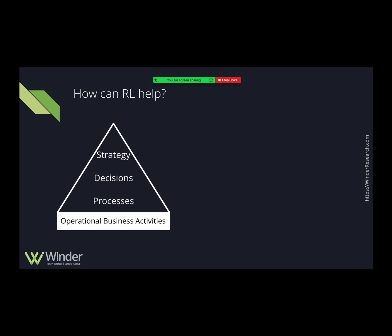So when I think of businesses in general, there are three kind of distinct actions that a business has. You can call these sort of operational business activities. There are processes, decisions, and strategies. So at the low level, at the bottom, there's processes, and there's many processes throughout all businesses everywhere. A process could be onboarding a new customer, or it could be connecting your laptop to a printer. That's an example of a process. Higher up in the hierarchy there, we have decisions.